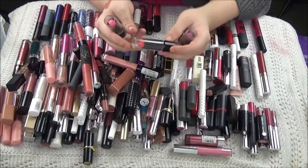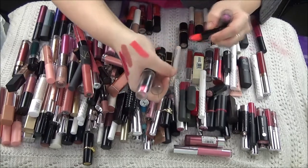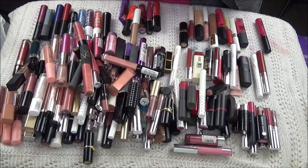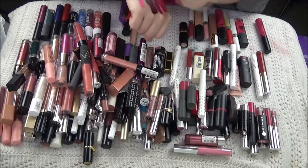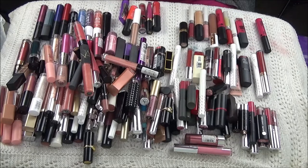Then I have What's Up Doc. This is like an insanely unpigmented coral. This is, what is this one? 15 Minutes of Flame. Let's put this one here. So yeah, I'm just not into it that much.